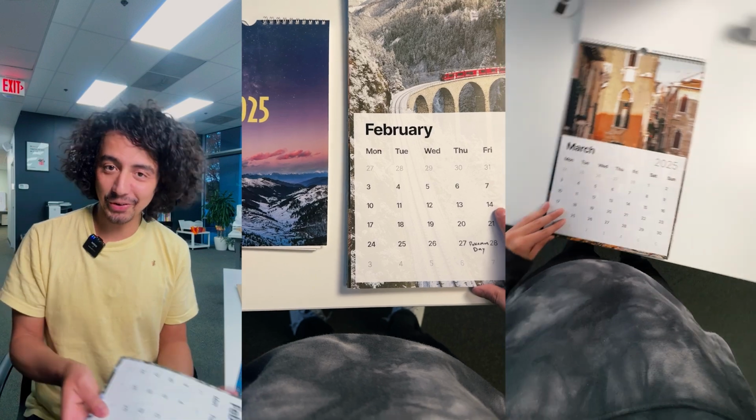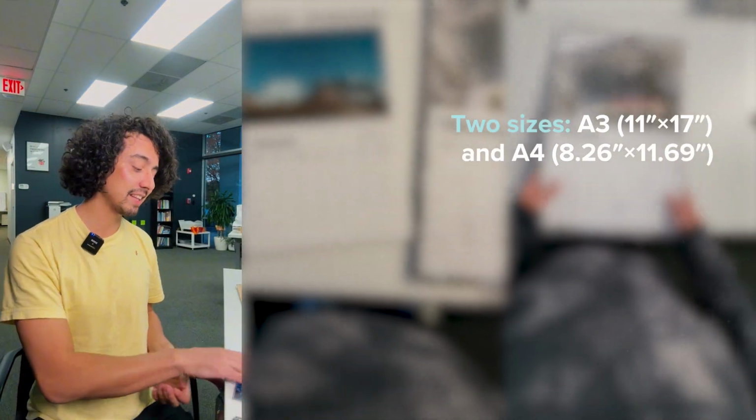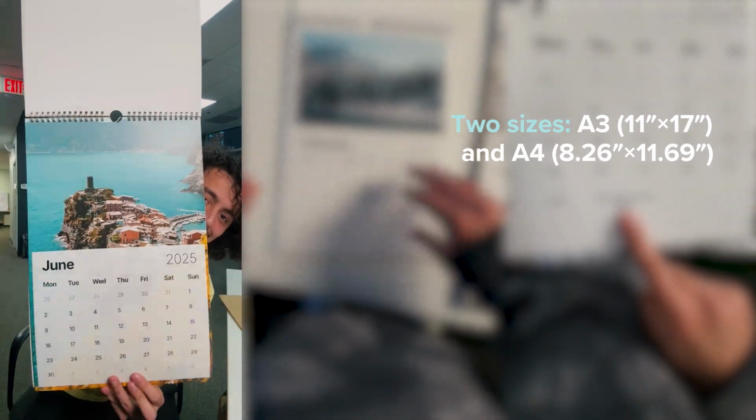Calendars are a great way to feature photos to set the mood for the month. These wall calendars turned out great. I have both available sizes here, the 11 by 17 and the 8 by 12. I really like how the photos look both on the cover and for each month.